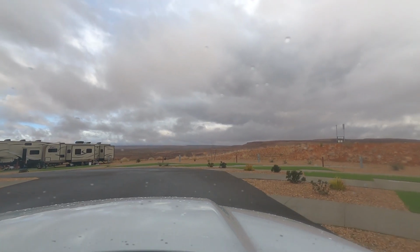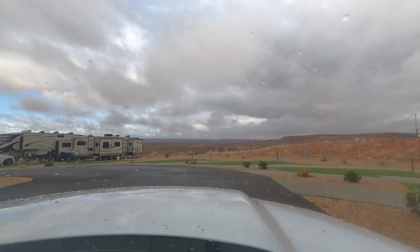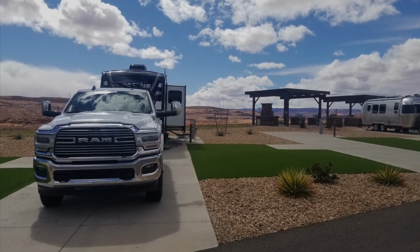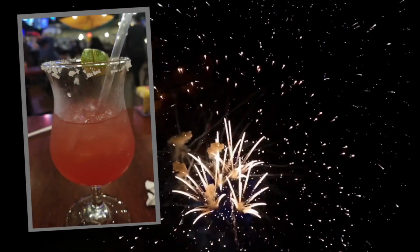We are thrilled with the quality of this park. It is like an oasis in a desert. It is absolutely beautiful. We decide to celebrate, head into town, and grab a drink or two.